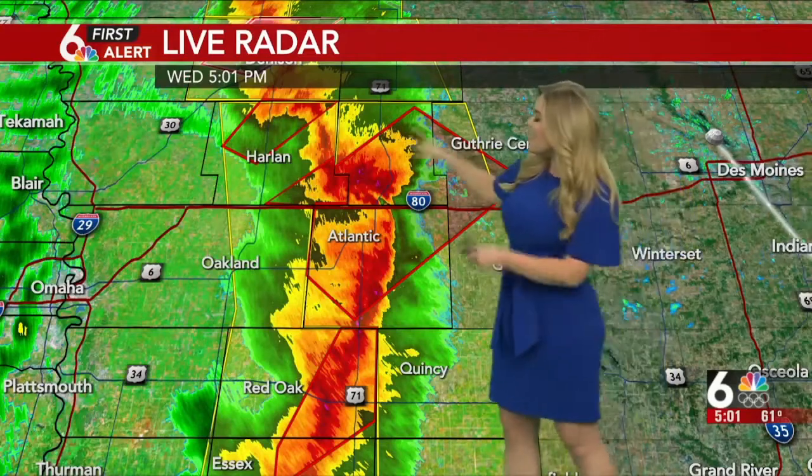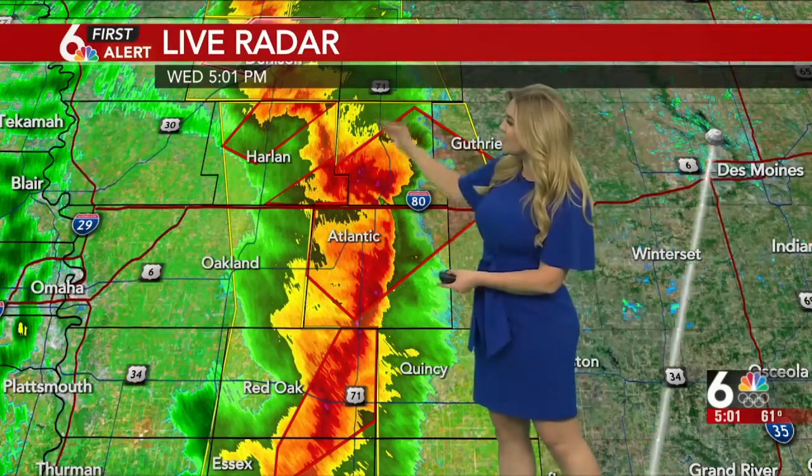It's been moving as fast as 75 to near 80 miles per hour at times. We've been keeping a close eye on several tornado warnings that have been popping up as this storm has made its way out to the east. We've seen several spin-ups out along this line of strong thunderstorms here. We still have several warnings in place.